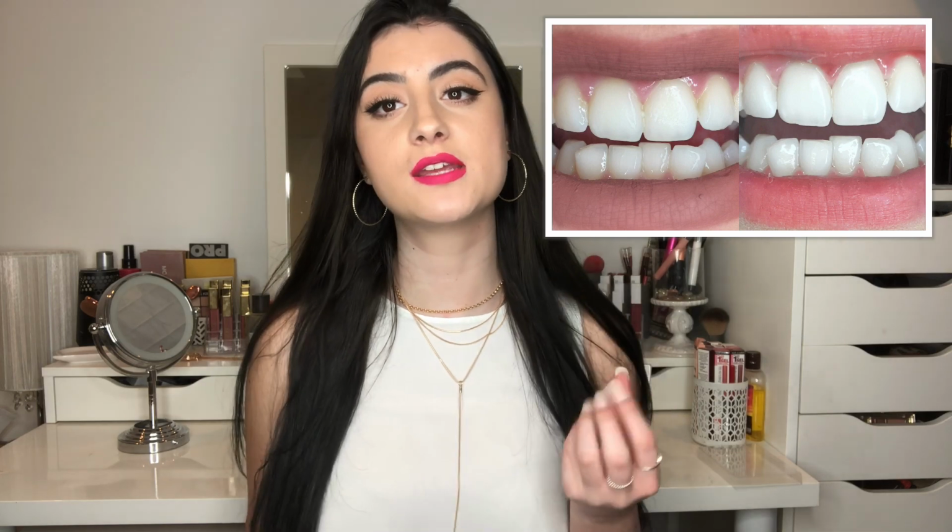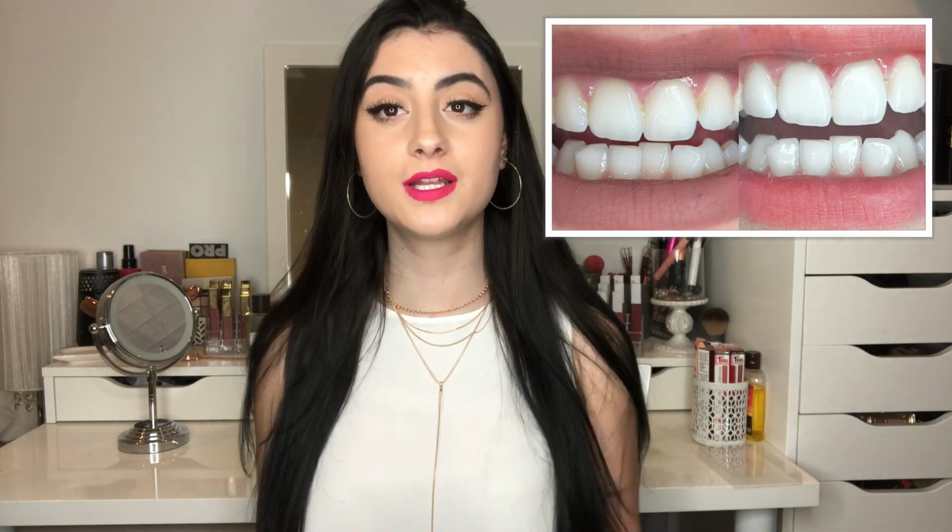Alright guys, so it is the final day. It's been a week since I started using the pink charcoal products. So I do have the pictures inserted on the screen so you guys can kind of see the results. And overall, just looking in the mirror and seeing my own teeth, I'm really impressed actually.